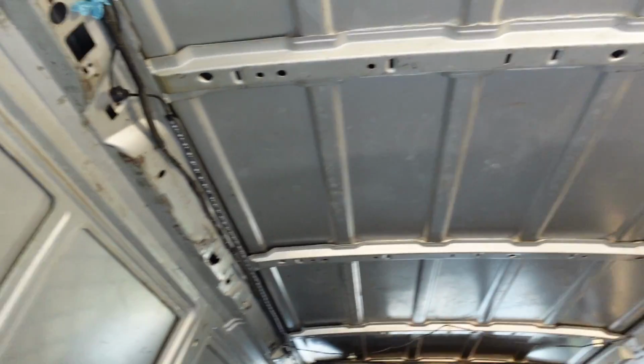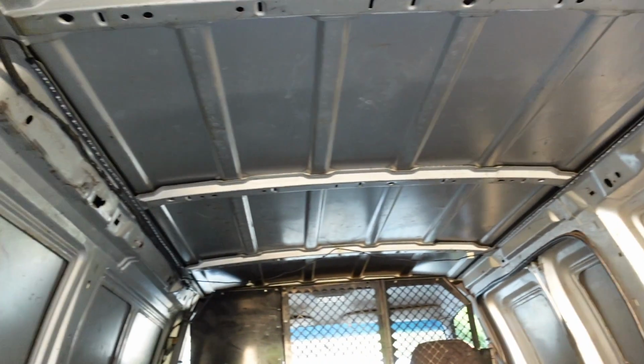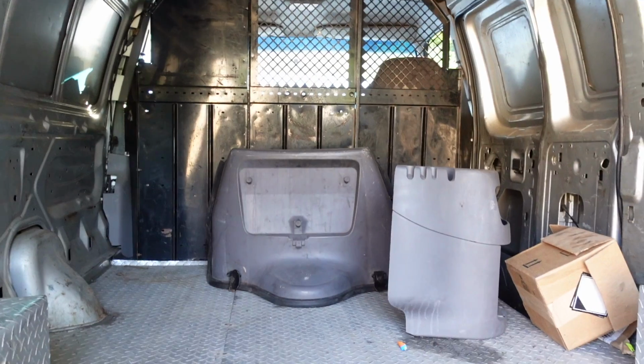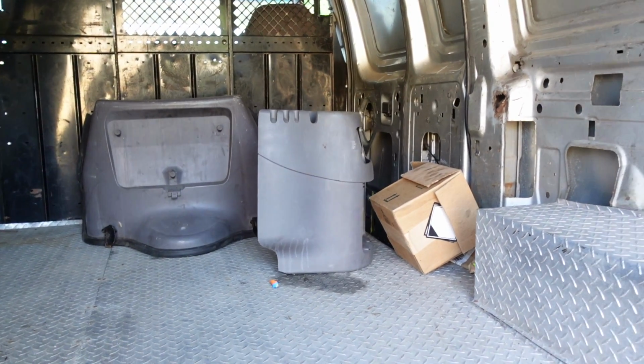It also has a Type S pickup truck LED kit. It's kind of starting to hang down a little bit because it's been hot lately, but that wound up being a pretty nice install. I do have the center console and the dog box cover, so that's over there.